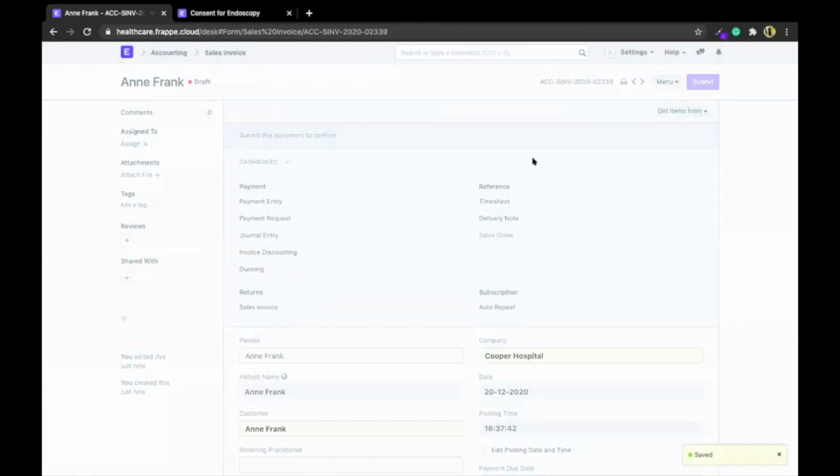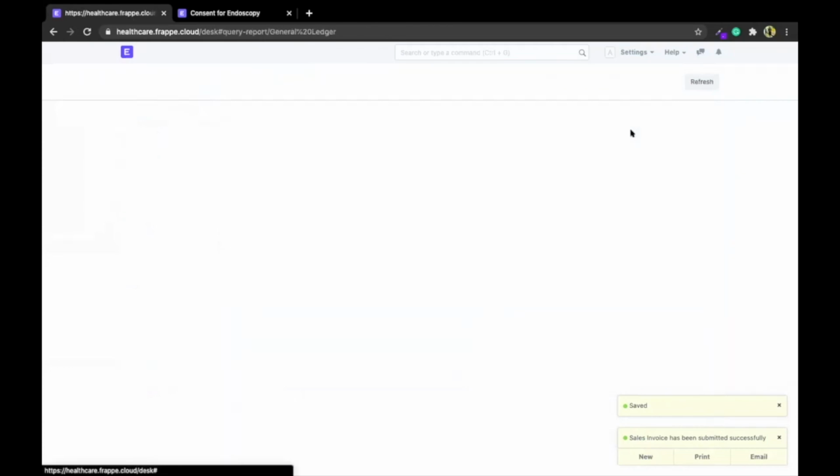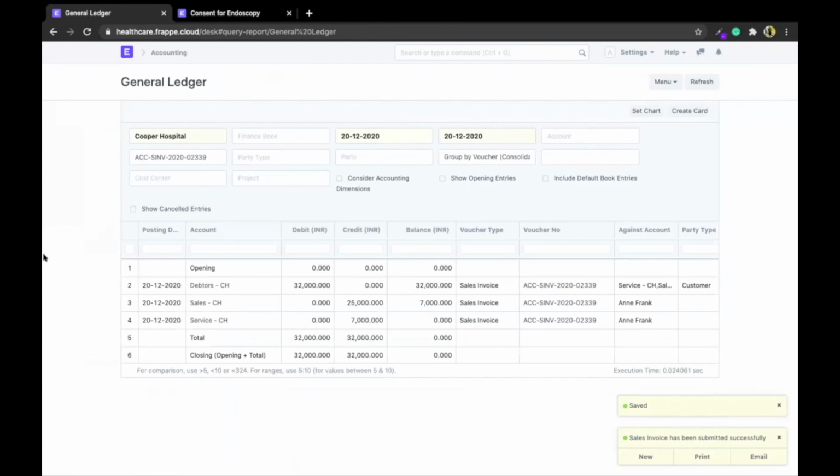On submitting the invoice, if I quickly want to see what was the ledger effect of this particular invoice, I can simply click on the button and it will give me a filtered view of my transaction.